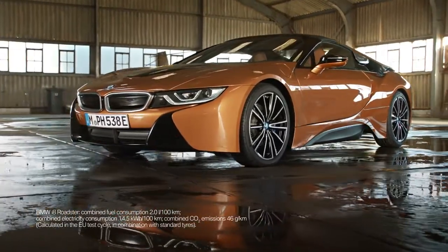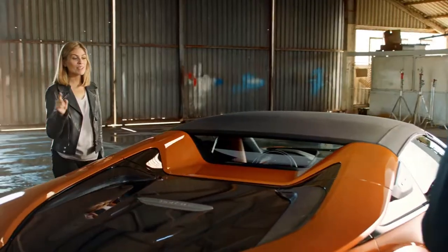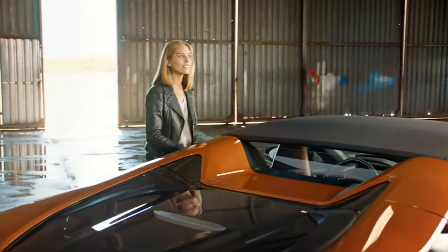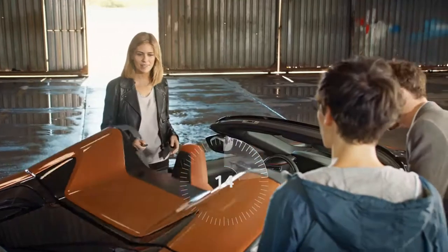A roadster. But do you guys appreciate what that actually means? I'll tell you. It means we can take this car on the road top down. Its soft top opens all the way in just 15 seconds, and it works up to 50 kilometers per hour.